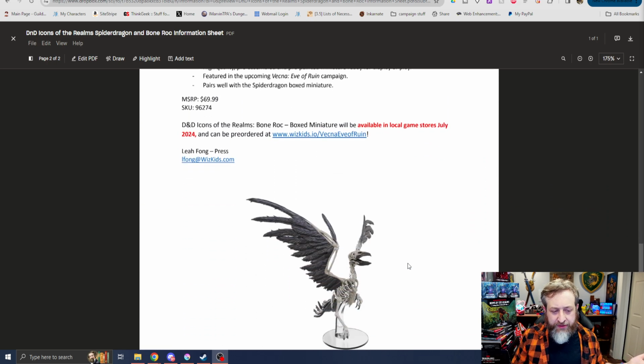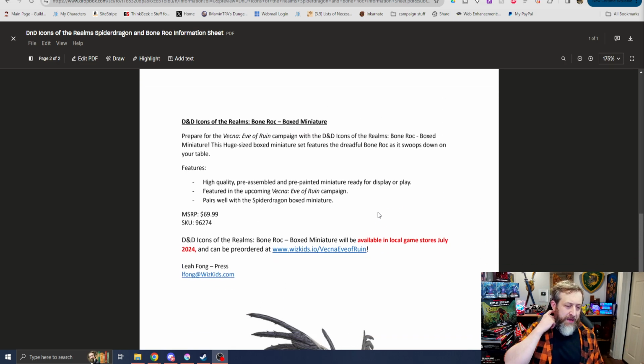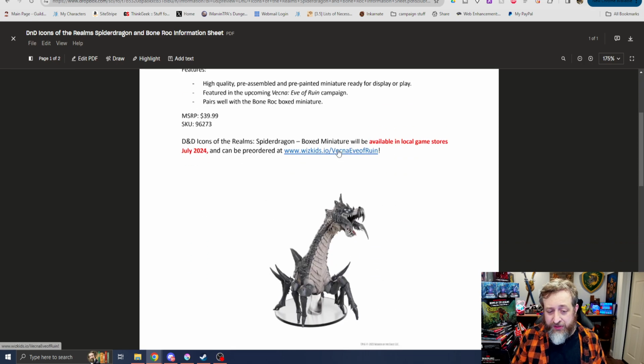And number 2 here is the Bone Rock. Again, we'll get to the closer renders here, but prepare for the Vecna, Eye of Ruin campaign with D&D Icons of the Realms Bone Rock boxed miniature. This huge miniature set features the dreadful Bone Rock as it swoops down on your table. This one here set for $69.99 as the MSRP, and again, also set to be available in July. Oh, this is also a huge size miniature, so they're going to be larger size minis.